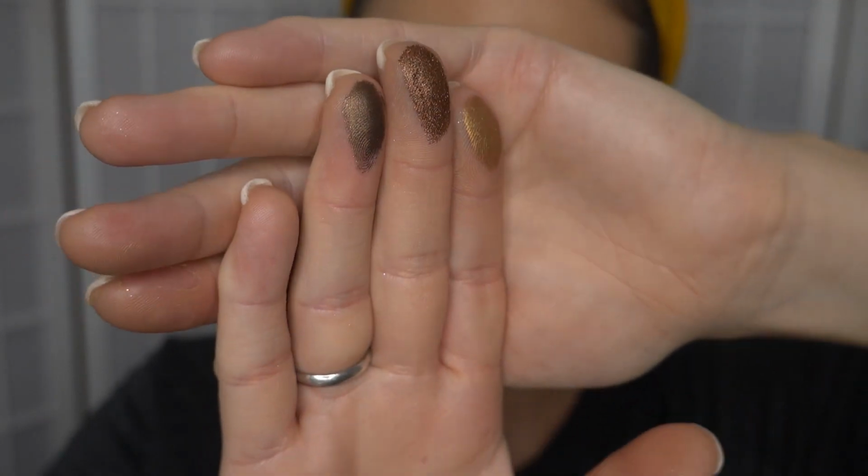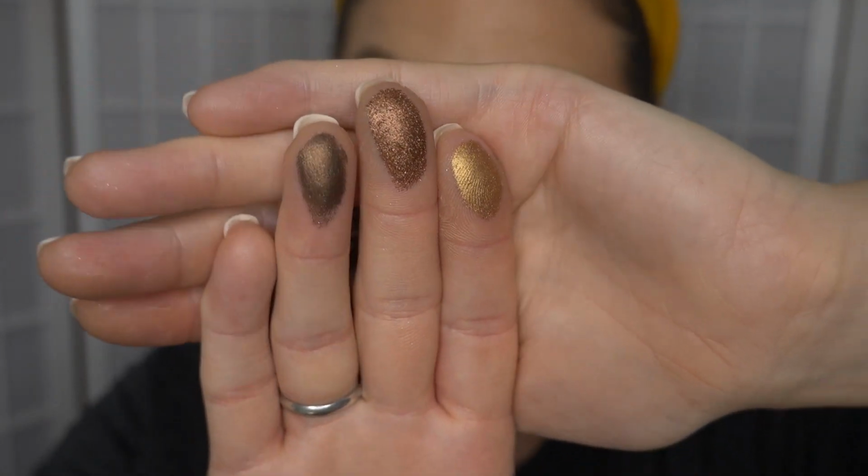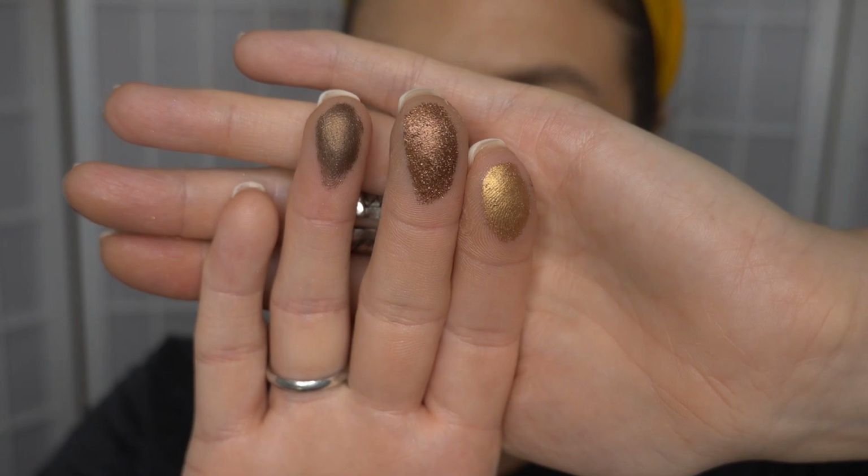Okay, let me just swatch these 3 shimmer shadows. Oh, wow. So these are the 3 metallics. These 2 are shinier than this one. It's more of a satin. I like these colors though, they're really nice. And they swatched like a dream.